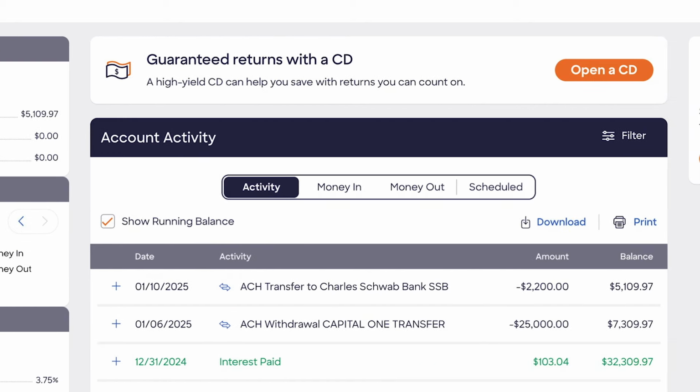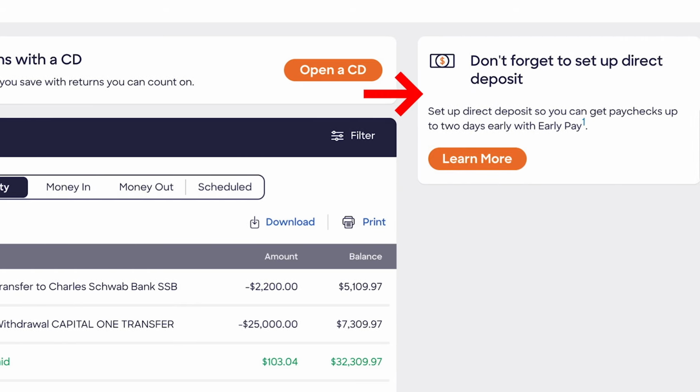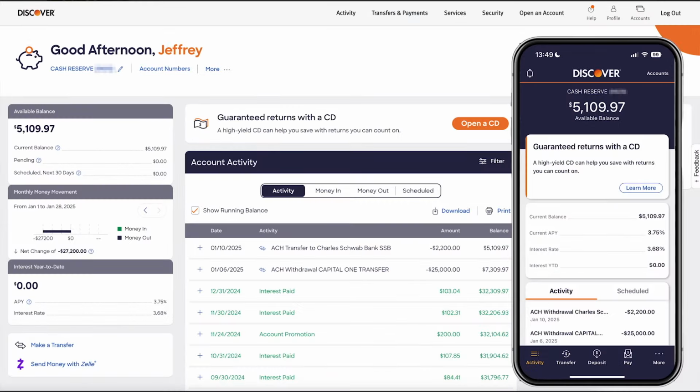All my activity is there in the middle, plus some other tabs that may show other features on the right-hand side, like direct deposit in this case. And up at the top, you've got your main menu for activity, transfers and payments, services, security, and to open another account. And here's another screenshot of my account on the mobile app version, also nicely laid out.